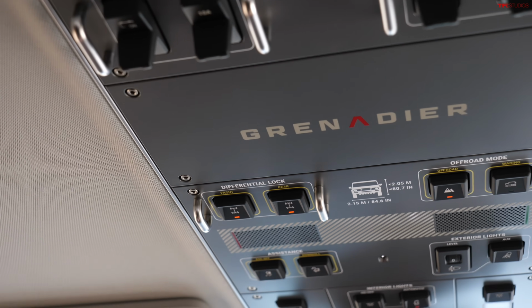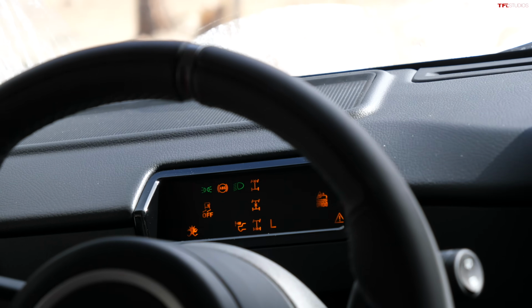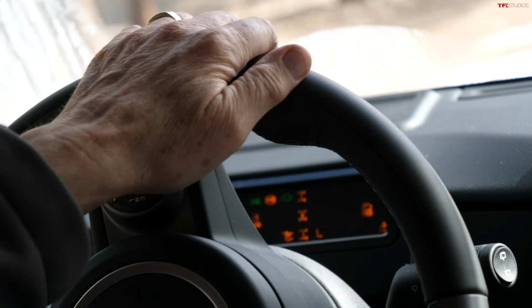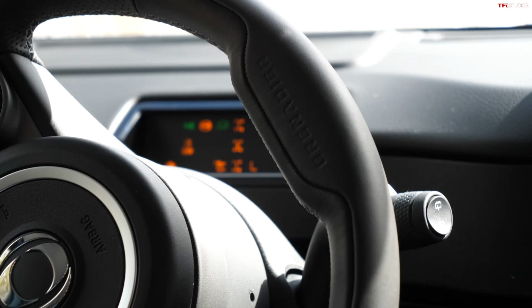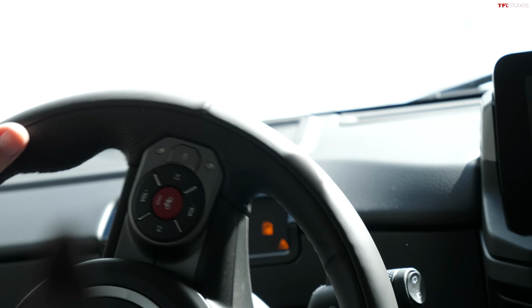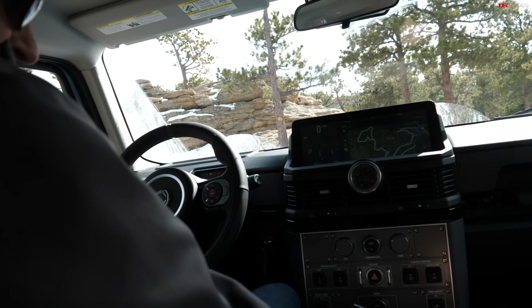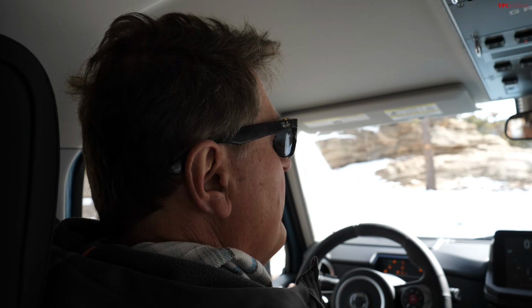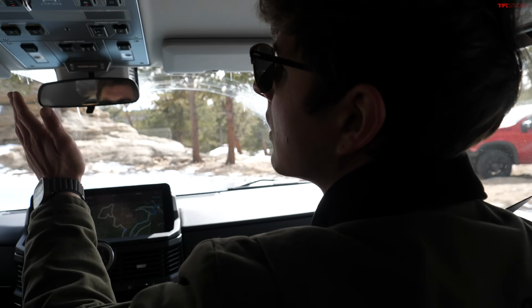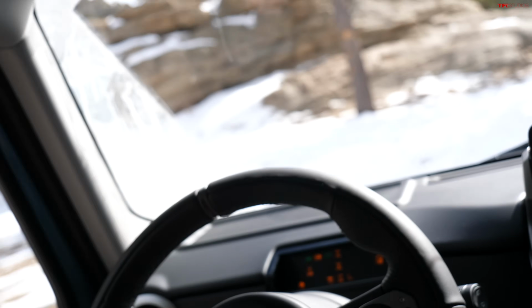Yeah, okay, it's blinking. Maybe if we roll forward a little, still blinking. Yeah, it's not disengaging. Not even blinking on the steering wheel. Neutral? Park or neutral. We're in park. Now we're neutral. There's all of the load taken off the drivetrain. Oh, now it's blinking.